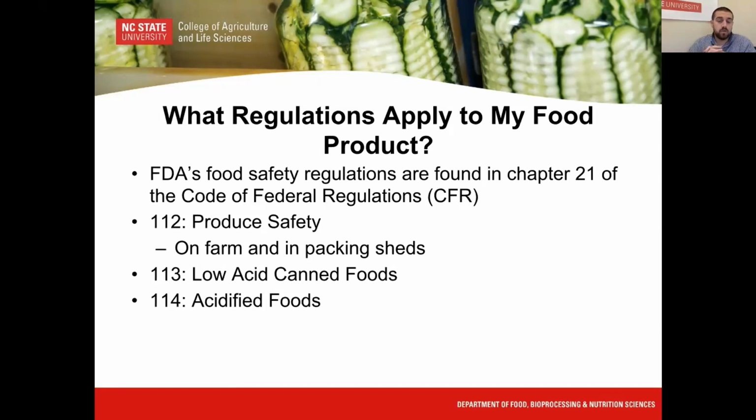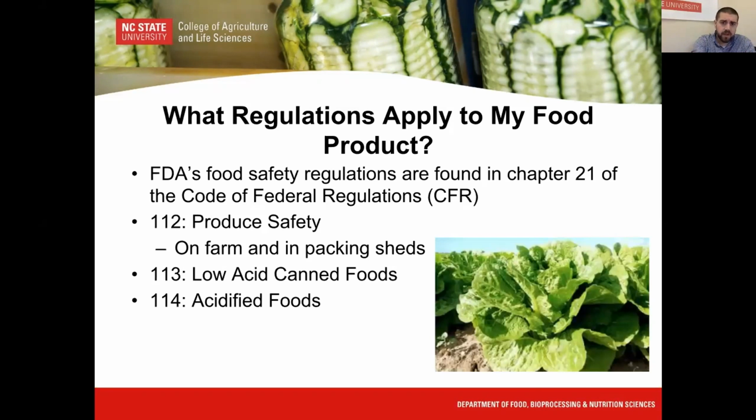And then 21 CFR Part 114 deals with acidified foods. Low acid canned foods and acidified foods are very similar, but as you can tell by the names, one has a high acid content, one doesn't. Both of those types of products are, like I said, higher risk products, and so they have their own specific set of regulations that you're going to have to follow if you want to make those types of food products.